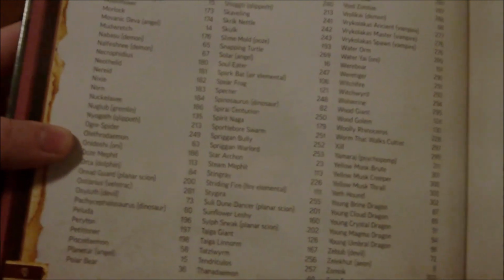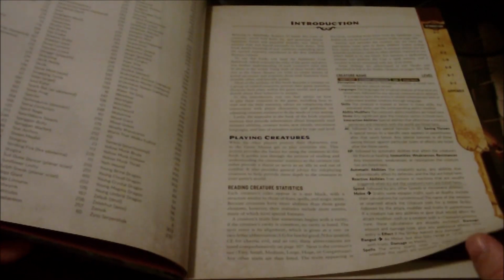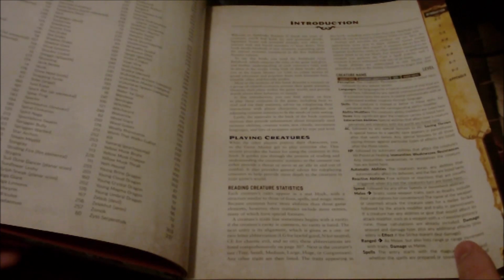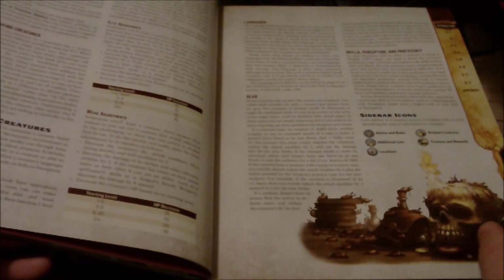What's also great in here is that there is a pretty huge mix in challenges and levels, and there are some very high level creatures. I think there's even some creatures that are like level 23, or something like that. So there's a lot of diverse stuff in here.